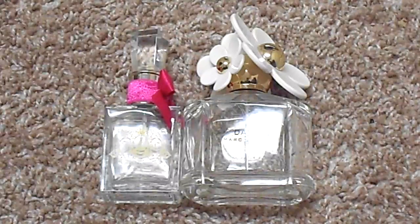I would love to have maybe like a little travel size of this to use when I feel like it, but I kind of think I've grown past this one. So the only one I would repurchase is the Juicy Couture. So my total used up for perfume would be $144, which is exciting.